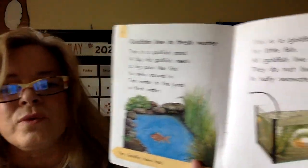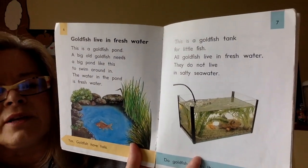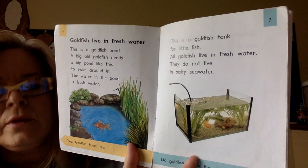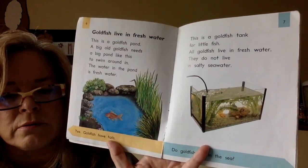It says, do goldfish have tails? Yes, goldfish have tails. We knew that. We put that in the diagram. The next one talks about goldfish living in fresh water. They do not live in seawater or salty water. They live in fresh water. And that was the question. Do they live in the sea?